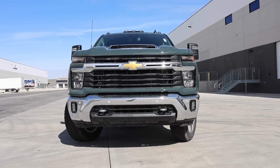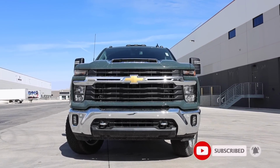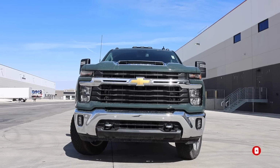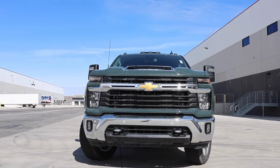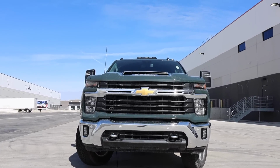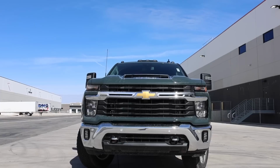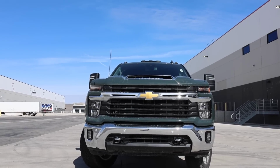$78,285. I was talking to one of my friends, Matthew Anderson, and he was talking to me about some of the features that you cannot get for this truck, and I was actually a little shocked, but honestly it makes sense. In a lot of cases, sometimes it really does make sense to go to the next trim level, and I think this is a good example of that. This truck has a ton of options.